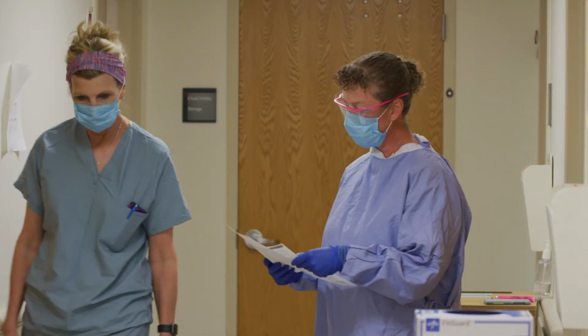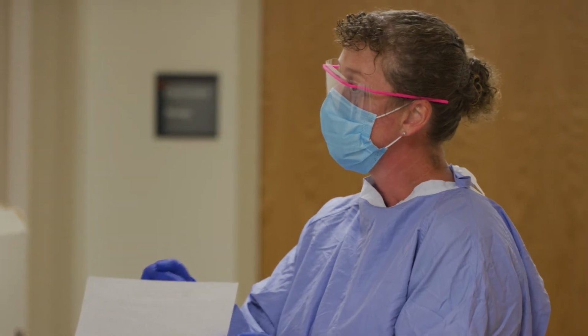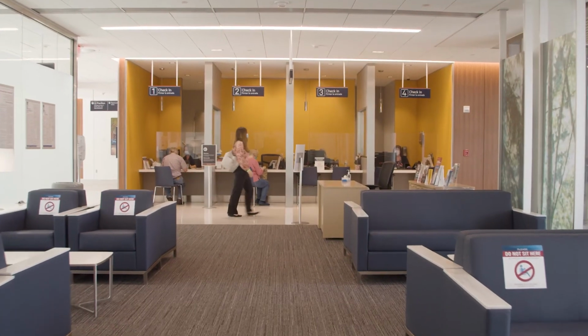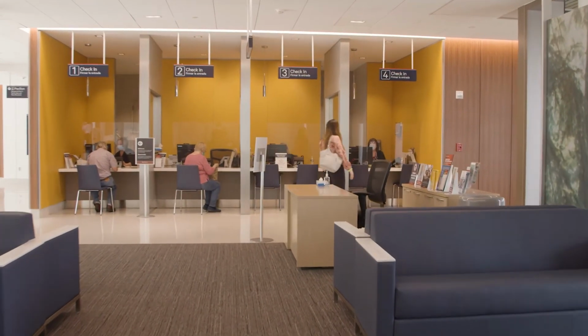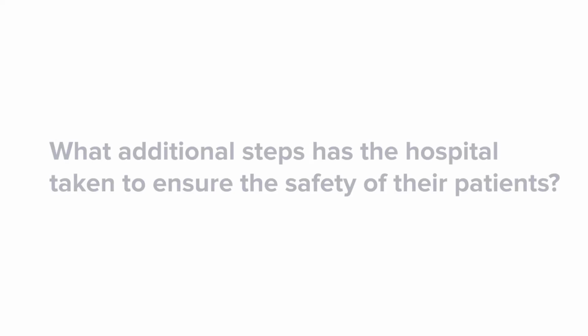If you and your physician agree that your procedure should go forward as planned and is of an urgent nature, we have practices in place to safely perform procedures on patients with COVID-19. For patients who return to the hospital on a regular basis, for example, radiation therapy, it would not be appropriate or reasonable to test before every visit.